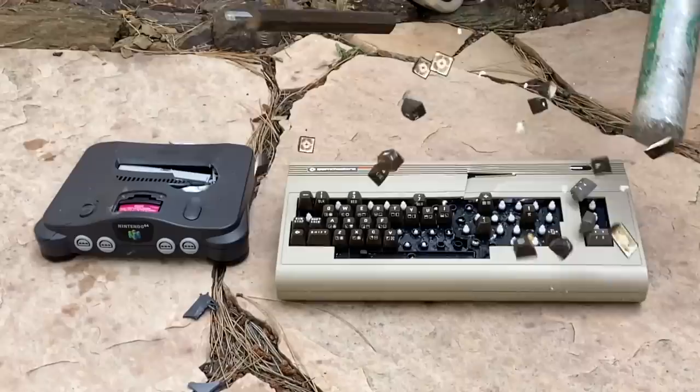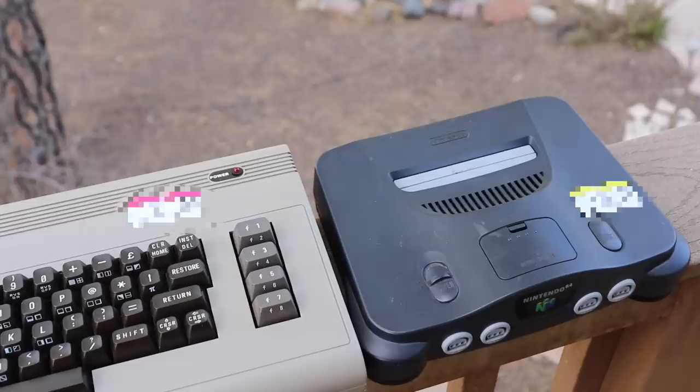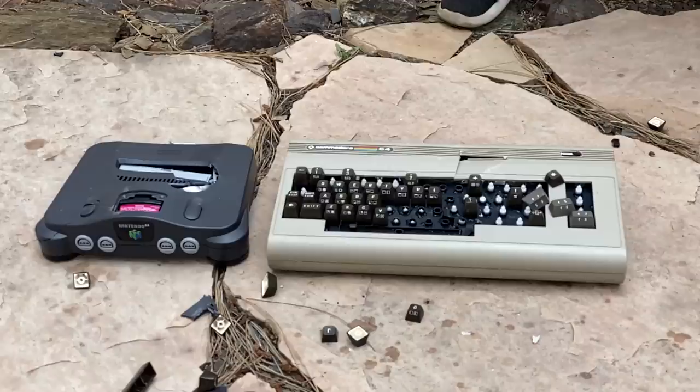Round 6. Price. Whichever one my local Goodwill charged more for means that it's worth more. The Commodore 64 was $19.99, but the Nintendo 64 was $29.99. That round goes to the Nintendo 64.